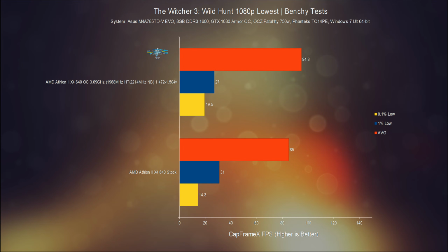The stock clocks managed 85, 31 and 14.3 FPS, for its average, 1% and 0.1% low frame rates respectively. The overclock made a massive improvement to the benchmark figures, with improvements of 11.53 and 36.36% to average and 0.1% lows respectively. The lower 1% figure though was affected by being in loading screens, as Benchy isn't the best at this game, so kept dying a few times, didn't he?